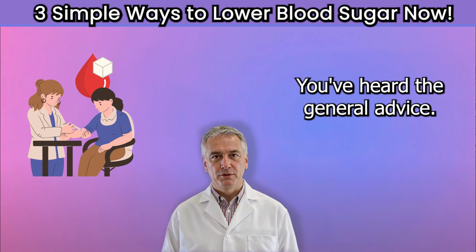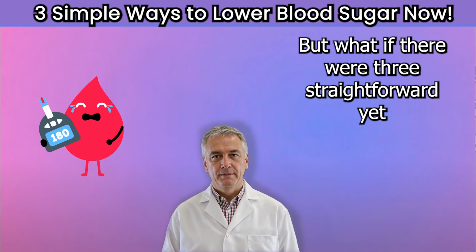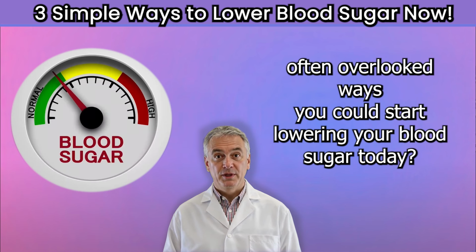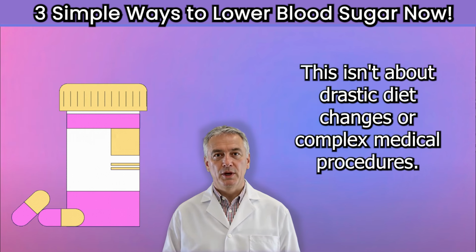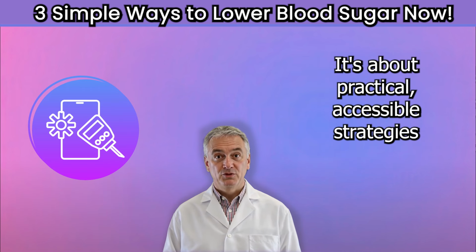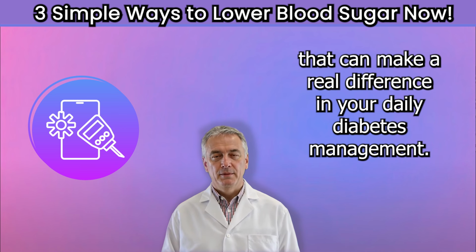You've heard the general advice, but what if there were 3 straightforward, yet often overlooked, ways you could start lowering your blood sugar today? This isn't about drastic diet changes or complex medical procedures. It's about practical, accessible strategies that can make a real difference in your daily diabetes management.